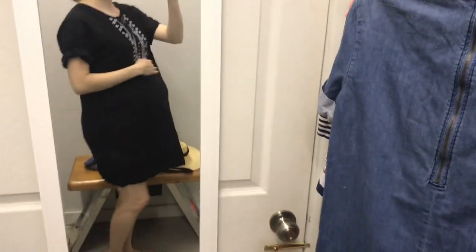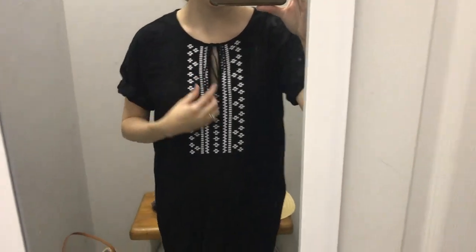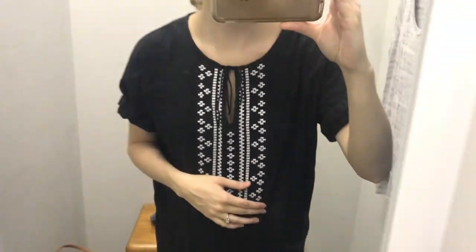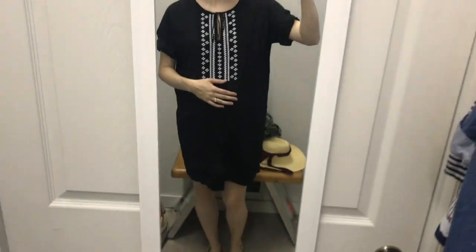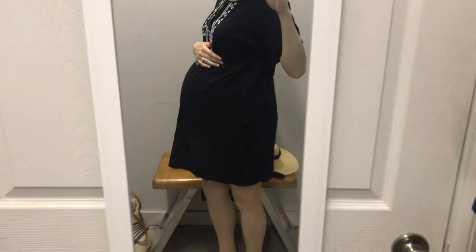All right, now this dress, there were actually several things I really liked about this style. I loved the detailing. You can't actually tell, but that keyhole actually comes down pretty low, and so I wasn't very comfortable in it, and plus it was a little bit short, and this belly's only going to get bigger, so I let this one go.